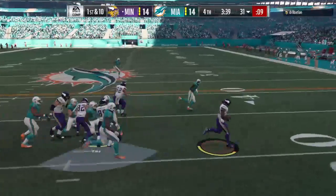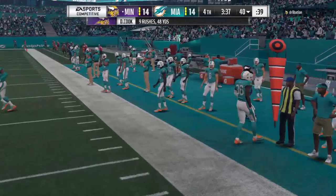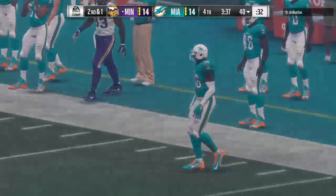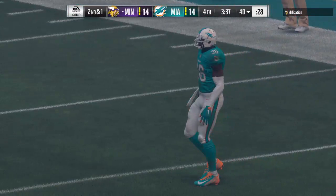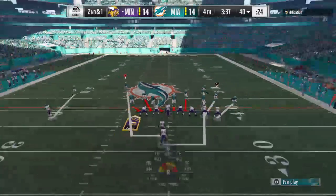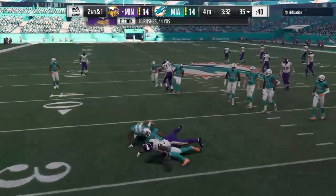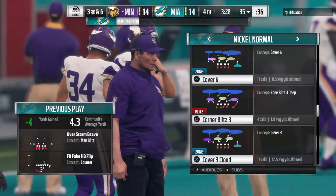They run it again with Cook. Give him 9 on the carry that time, and they're set up with a 2nd and 1. Some runs are blocked so well, you almost forget that someone has to carry the ball to gain the yardage. The leverage by the offensive line to create space up front, really well done. A 10th carry in the game for Cook. And that play is blown up, losing yardage back at the 35. It's a loss of 4.